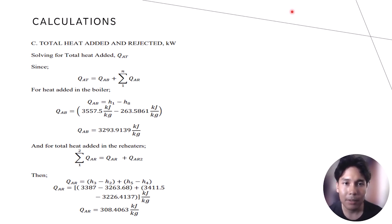Heat rejected often goes to the environment, for example cooling water. Knowing this helps assess thermal pollution, cooling system load, and operating cost and fuel requirements. So in summary, calculating total heat added and rejected in kilowatts allows performance evaluation and proper design in thermal power systems. So let's proceed to heat added in the boiler.